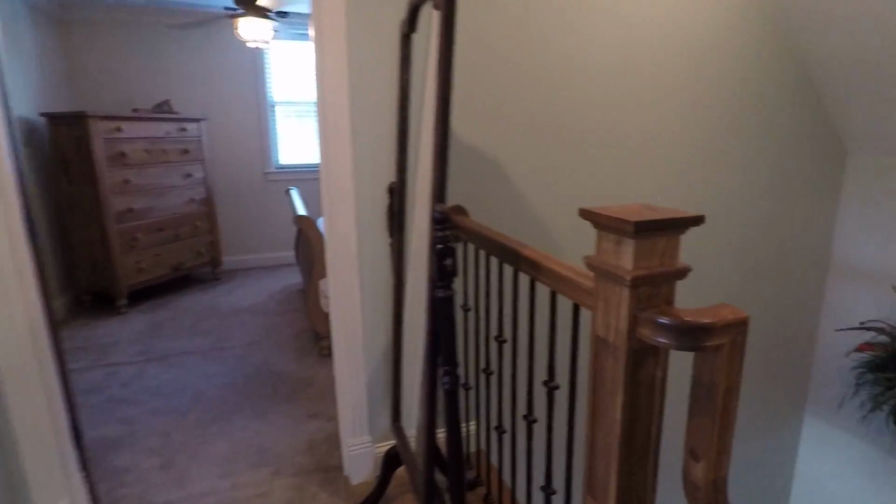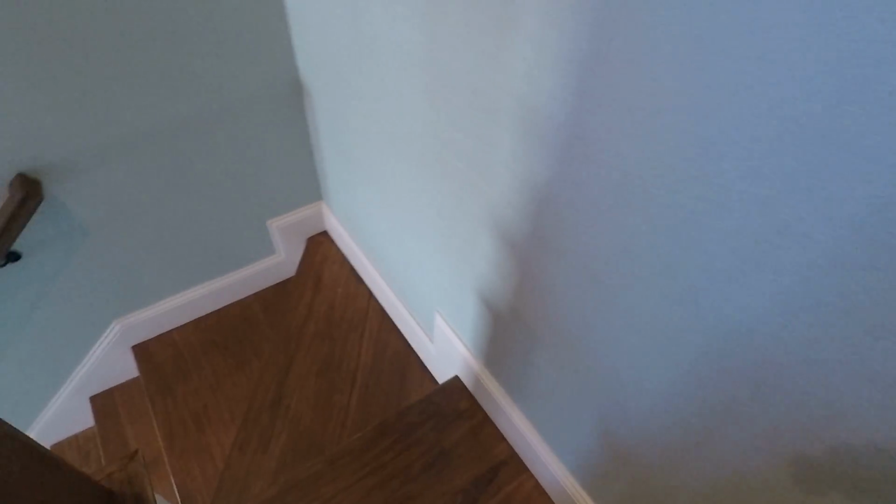I'll show you the outside. That's where I'm going to head next. We're going to go out to the back porch and swim float.